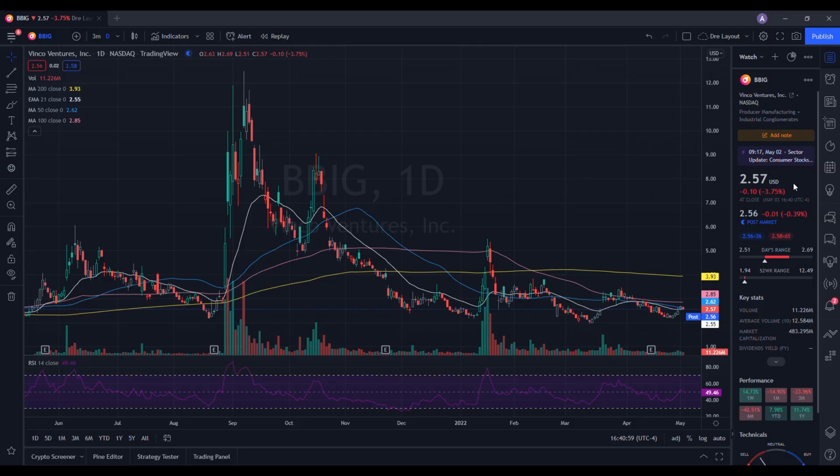So we're going to do a technical analysis for BBIG. Let's see how it performed on the day. It ended up closing at $2.57, down 3.75%. On the low, it tested $2.51, and on the high, it tested $2.69. When we take a look at the volume stats on the day, you can see we traded 11.226 million shares, and the average volume over 10 trading days is 12.584 million shares. So we had below average volume on the day, and we also saw a slight pullback in the stock.